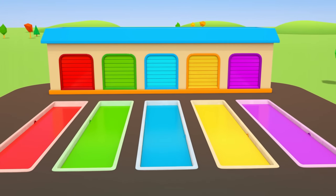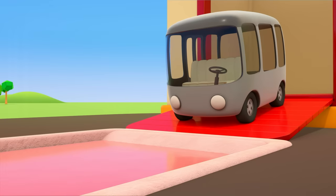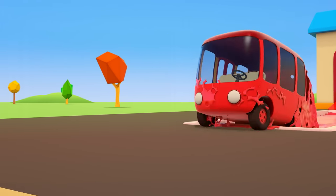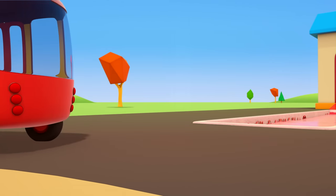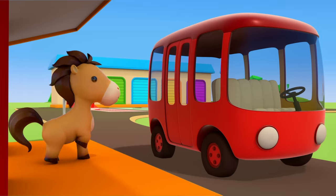The bathtubs are filled up with paint. What beautiful colors! Out of the garage comes a gray bus. Now we're going to paint you. The bus is plunging into the paint. Oh, you can't even see its roof. What color is the bus? Red, that's right. The horse is going to ride on the red bus.